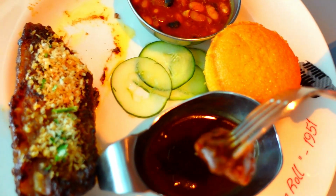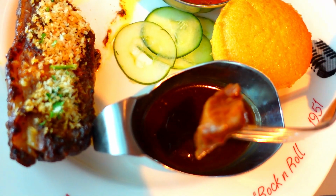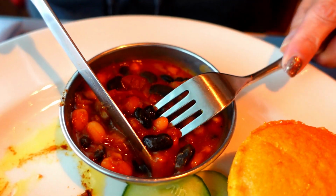Arvia, a little tip for you. Serve this in the Epicurean. Wow, that good? It's gorgeous. It is gorgeous. I'm going to try it with a bit of that sauce there. It's amazing. I wish we'd come and tried this on the first night. That is really good.